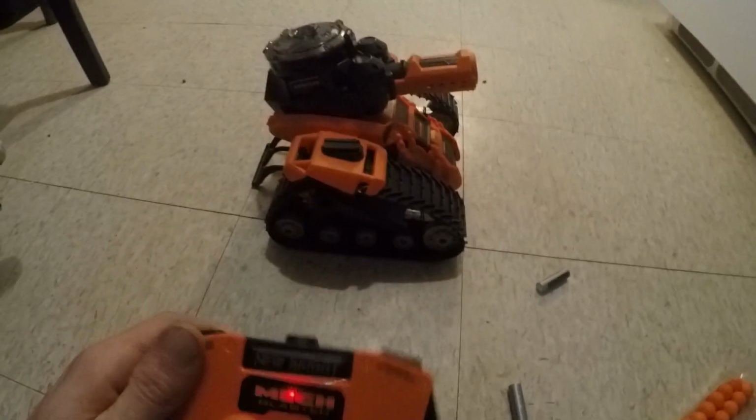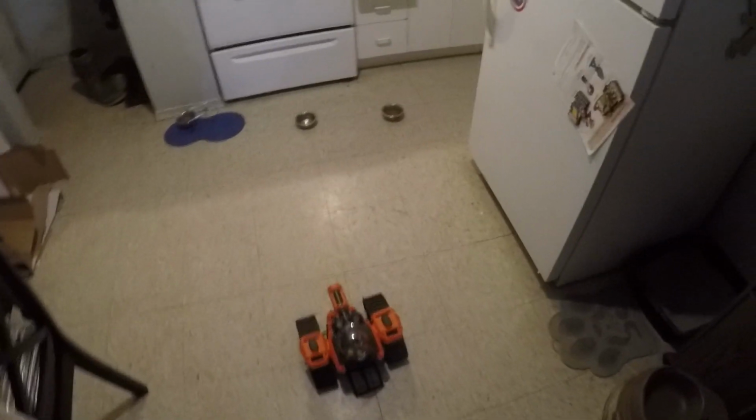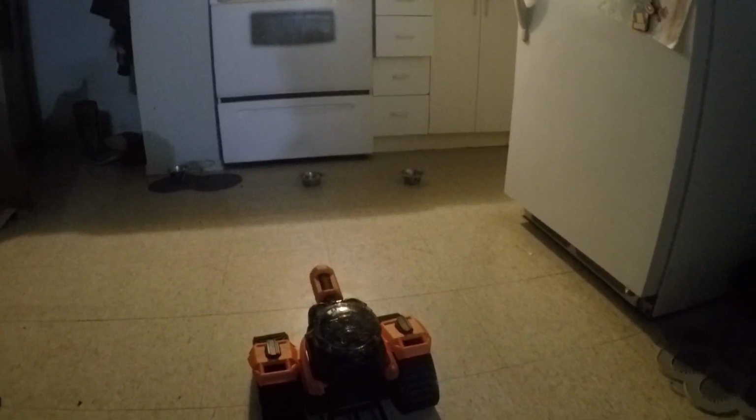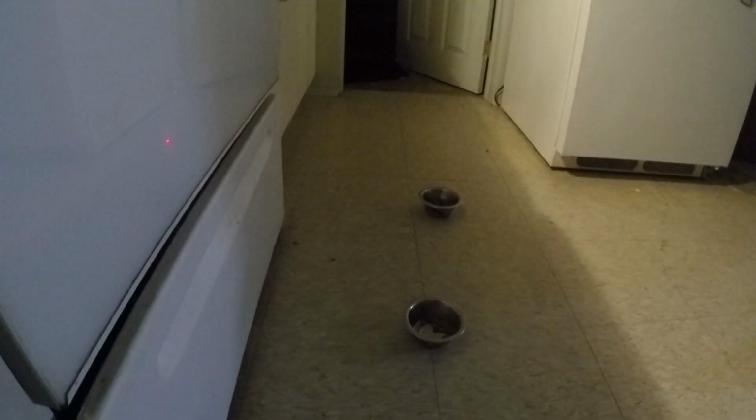So all you need to do is put in two fully charged batteries, and voila! Let's try the laser pointer. Oh, there it is. There it is. Ready? Try a shot from it, right at the laser pointer. Oh, ready? Whoa, you didn't even see that come flying by. There it is, it rolled back.